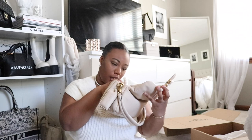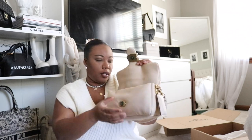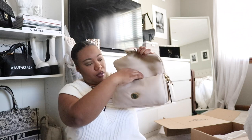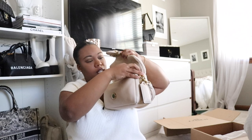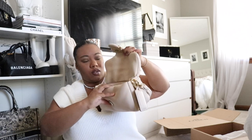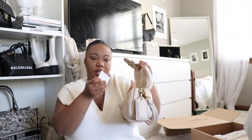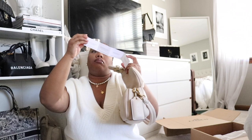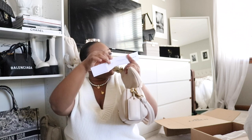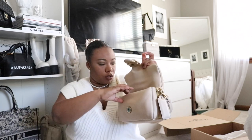This is a Coach bag, you know, with the serial number at the bottom there. And then it has an inside pocket with a zipper on it. A very tiny zipper that has Coach on it. And then this here is, what is this? Oh, how to protect your bag. So thank you, Coach, for that little detail.